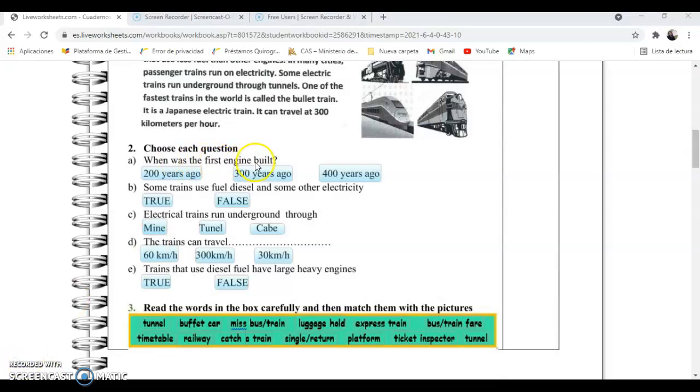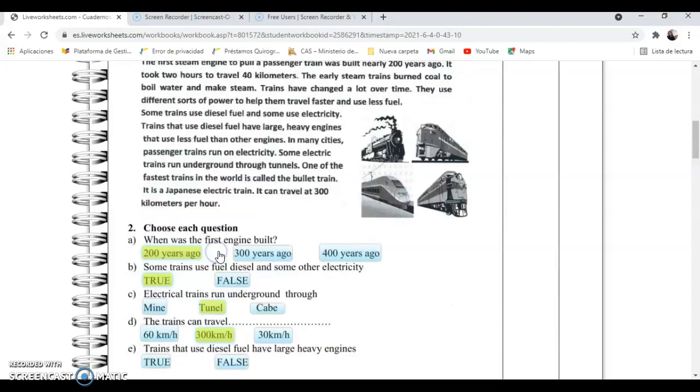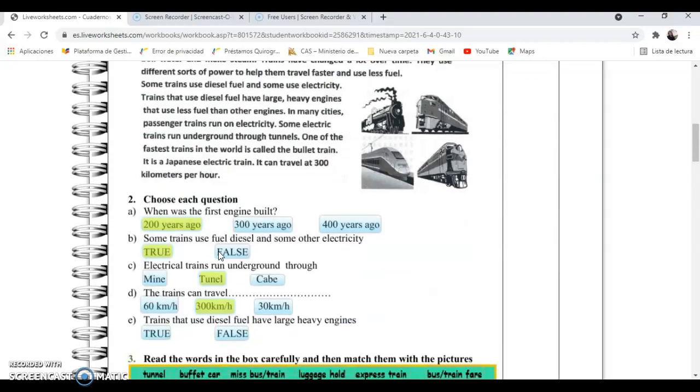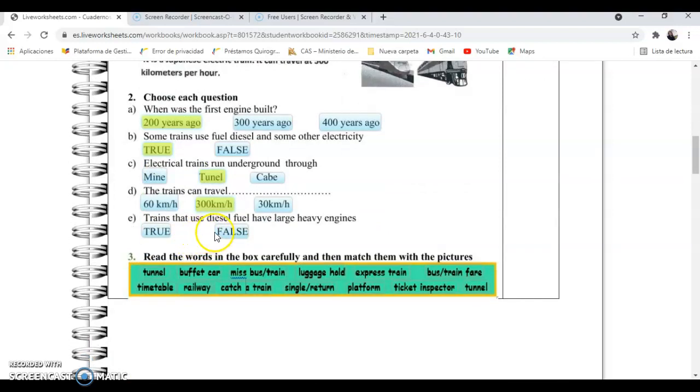When was the first engine built? It's 2,000 years ago. Some trains use diesel fuel and some others use electricity. This is true. Electric trains run underground through the tunnel. The trains can travel 300 per hour. Trains that use diesel have large engines. This is true.